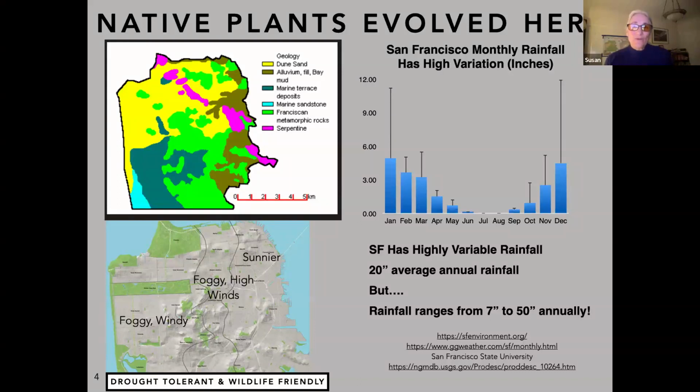And the plants that we have here are adapted to all of those different soils, are adapted to our fog and wind, and are adapted to this variation in rainfall. They can manage as little as 7 inches of rain and as much as 50, which is the maximum we've had. Keep that in mind when you're thinking, oh, I should plant something from Southern California for climate change. Please don't do that. Please plant something local here that will go ahead and be drought tolerant.